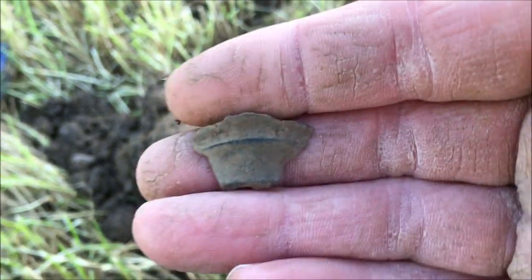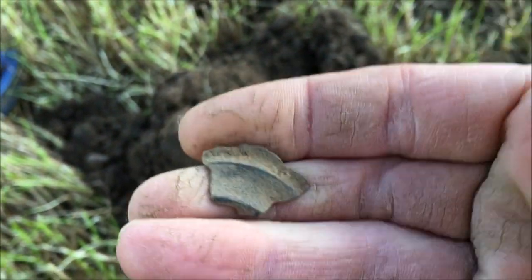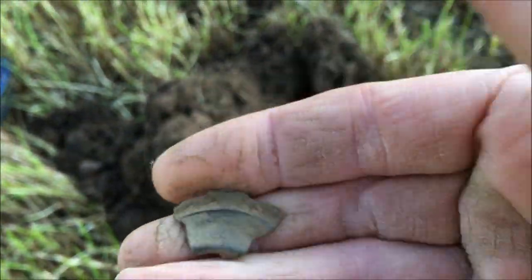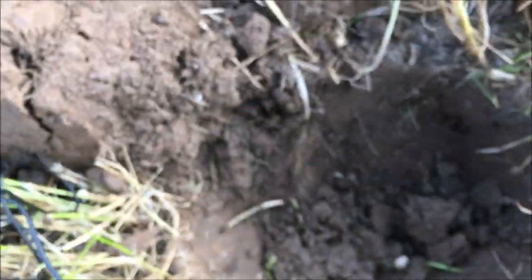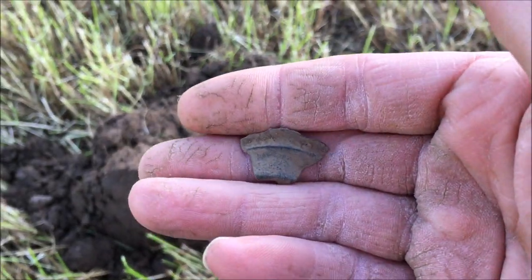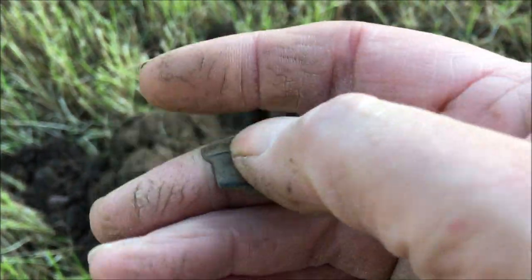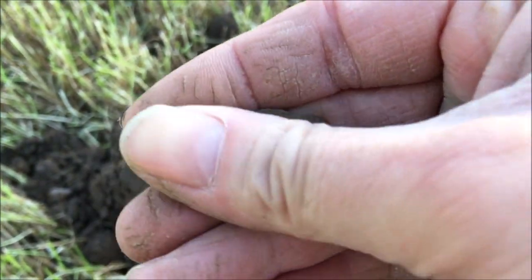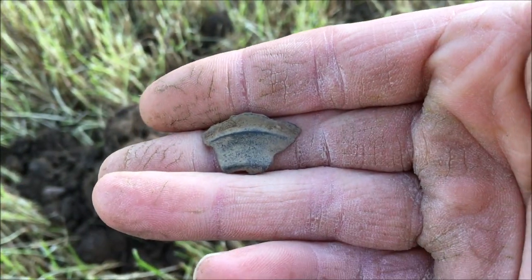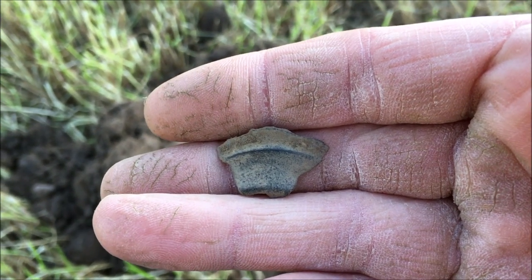Hi guys, here's the next find. This gave off the tiniest whisper. It's so thin, it gave off the tiniest whisper. I'm digging all the iffy targets. It's a beautiful signal now, but when it was in the hole, it was like blub, blub, blub. I'm not sure what that's a piece of. It's blooming old, but I'm not sure what it's a piece of. It could have been hammered. It's not. So let's crack on.